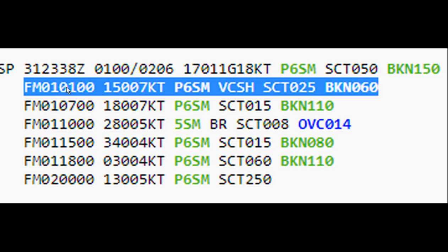But you'll notice here from 1Z all the way through 7Z that the forecaster felt that there were going to be showers in the vicinity. Now, I know a lot of pilots think of showers as kind of a benign event, but it's not. Actually, showers is a convective process.